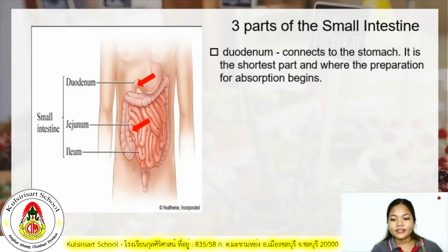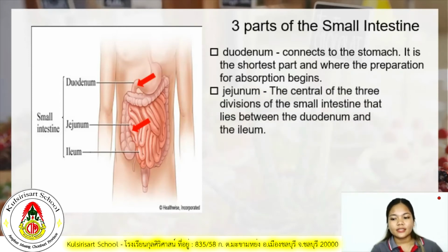Now we have the second one, which is the jejunum. Now the jejunum is the central of the three divisions of the small intestine that lies between the duodenum and the ileum. So out of these three parts, the jejunum is the longest part.